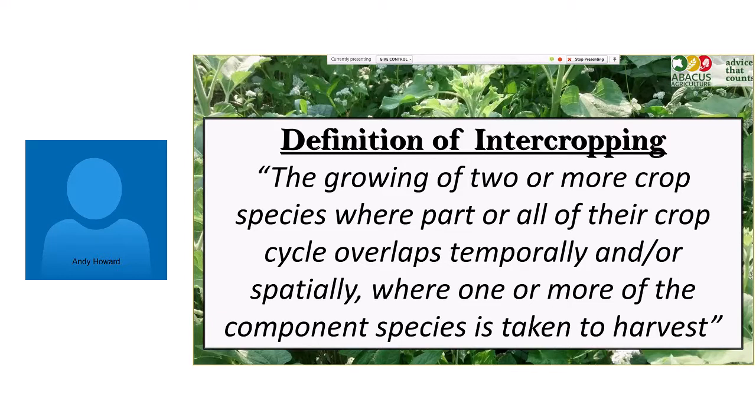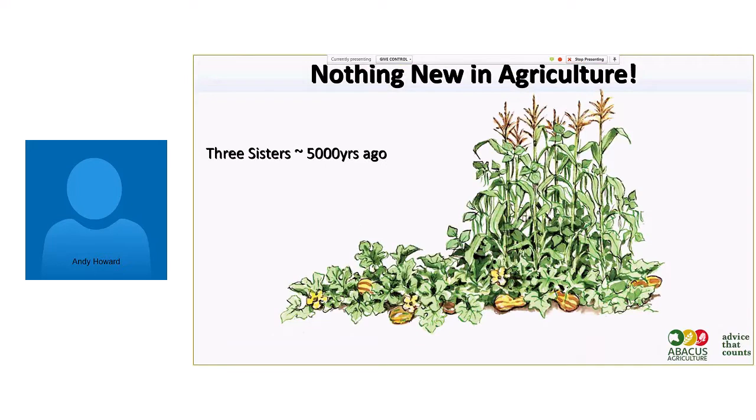But as with most things in agriculture, intercropping is not new. The first known intercrop was 5,000 years ago, and this was the Native Americans who used to grow what's called the 3 sisters, which is maize, pole beans, and squash. And the idea was that the maize would grow tall, the beans would grow up the maize and use them as a trellis, and the squash would be at the bottom as a weed mulch. So they, 5,000 years ago, were getting 3 crops off the same bit of land.